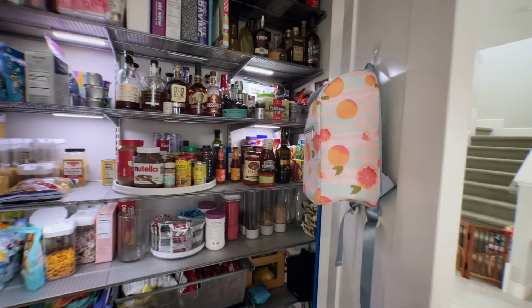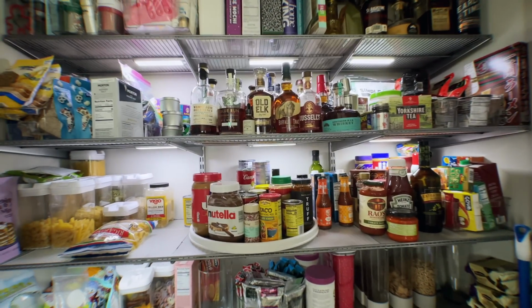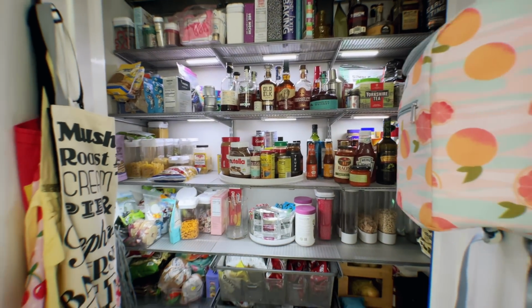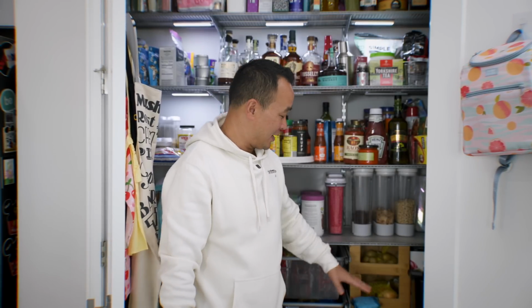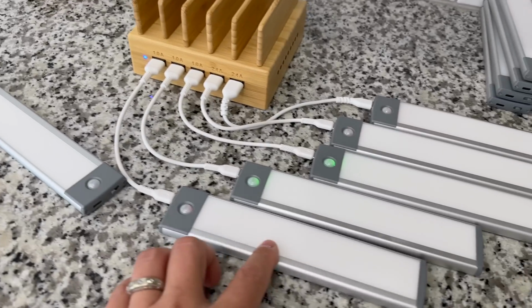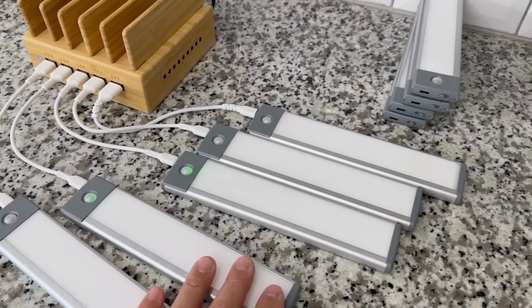Now you can see that it's not perfect. Some of these aren't on, and sometimes they're not in sync. It works a lot better in the dark. So it is better than me trying to run power into here because I have no outlets in here, so that will be much more expensive. But it is a quick solution, and they will break once in a while. I think I've had one that's gone out in the last like 3 months. So what do you guys think of these?